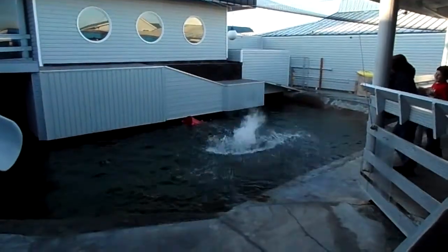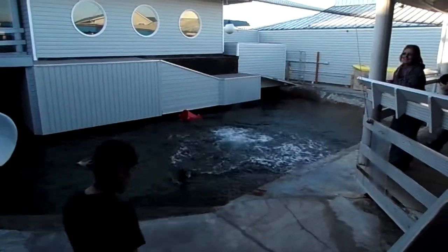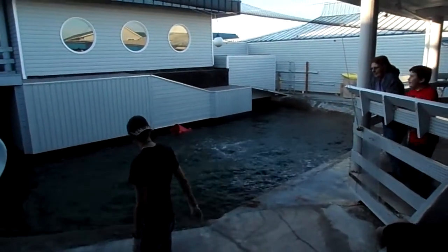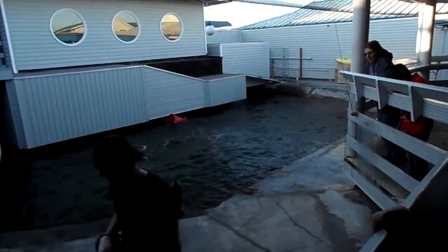Good. Okay, ball, go! There she goes. Watch the ball. Whoa! Very nice. Good. All right, right here, girlie.